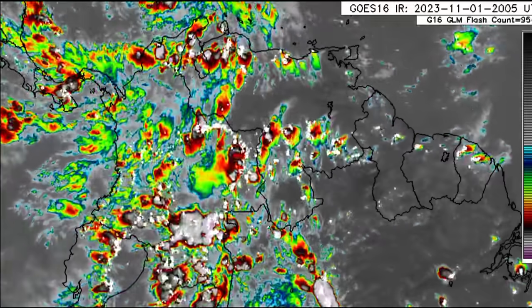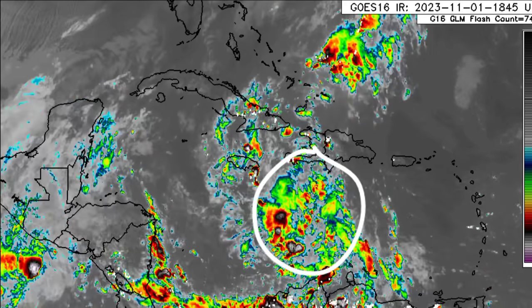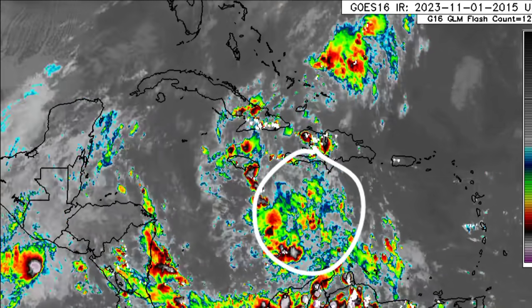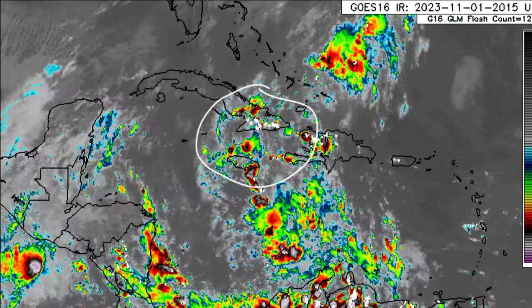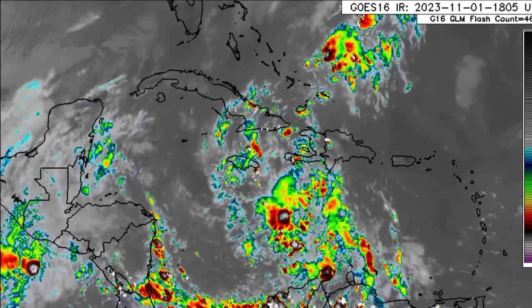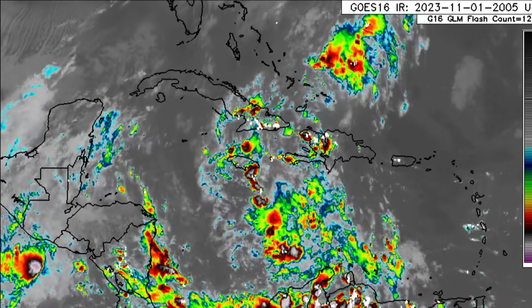Let's move further up north. Here we can see all of this, which is in association with Invest 97. We'll be talking more about it in a moment. And then what we see here, all this activity is in association with that trough of low pressure, which is inducing some rainfall. And there's likely to be some additional rainfall activity for some areas as we head through the latter part of this week.